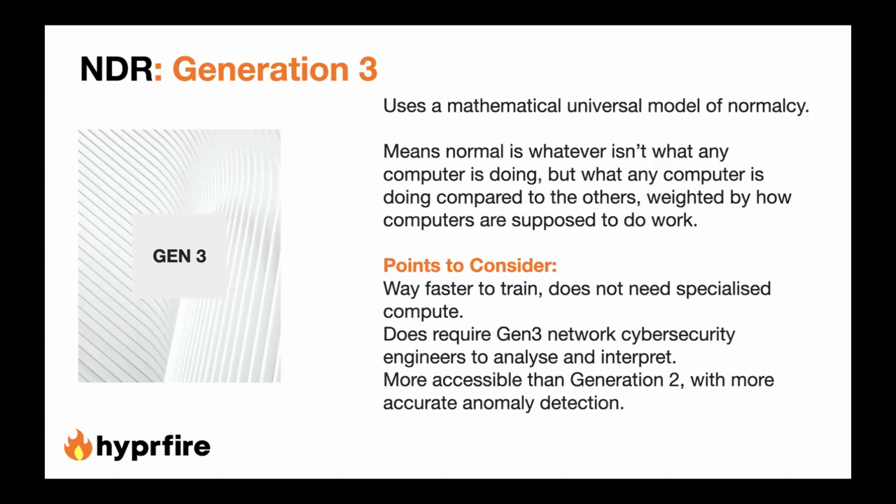Now, because it's using math that's well understood, as opposed to having to learn everything to begin with, it's way, way faster to train and just has to do some statistical samples. It doesn't need specialty compute, but does require specialized Gen 3 people. So the positives: it's way, way more affordable, and way, way more effective and accurate.